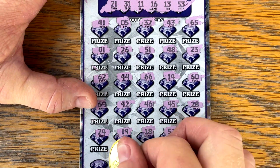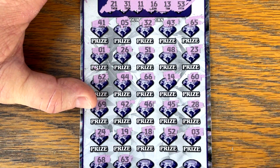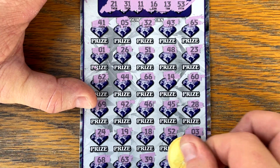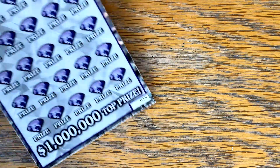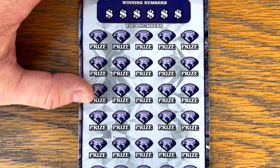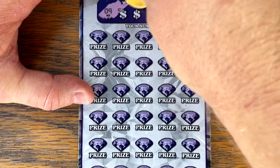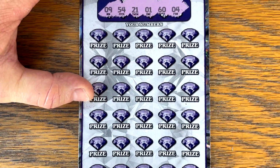All right, last row. 60, can you see it? Yeah, just barely. 68, 63, 39, 8, and a 50. They still have second chance entries on these as well. 14. All right, we're looking for a 9, 54, 21, lucky number 1, 60, and a 4.